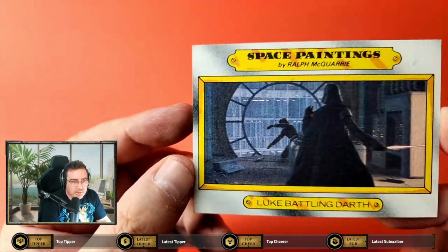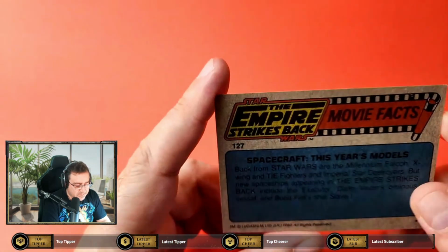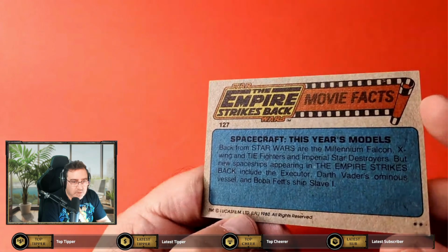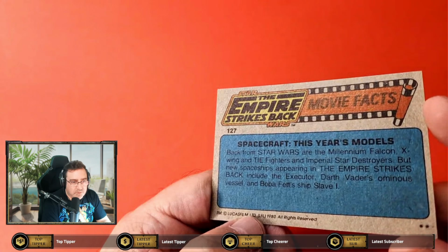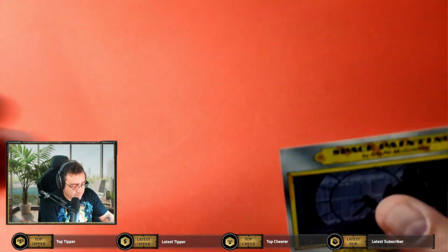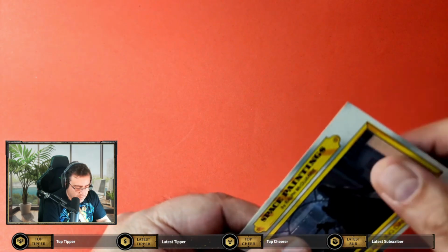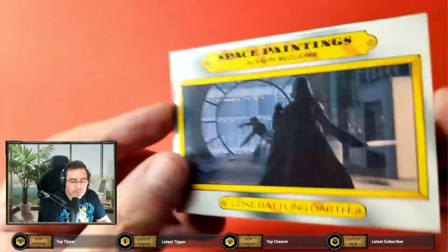Luke battling Darth. Oh my god. Back from Star Wars are the Millennium Falcon, X-Wings, TIE Fighters, and Imperial Star Destroyers, but new spaceships appearing in the Empire Strikes Back include the Executor, Darth Vader's ominous vessel, and Boba Fett's ship Slave One. I think I have a mini version of the Slave One. There you go.